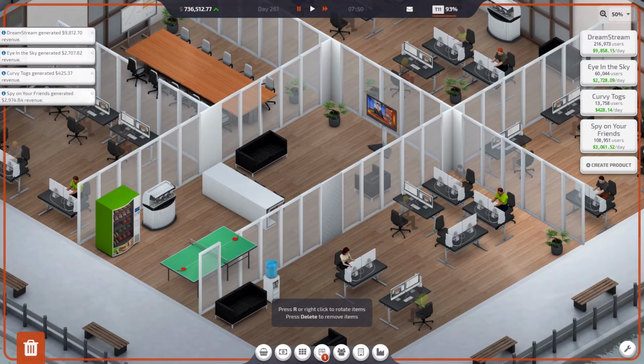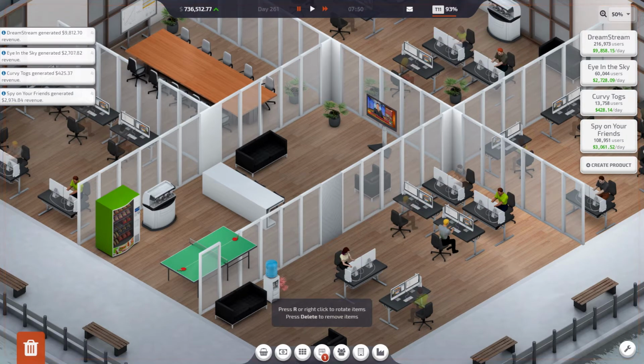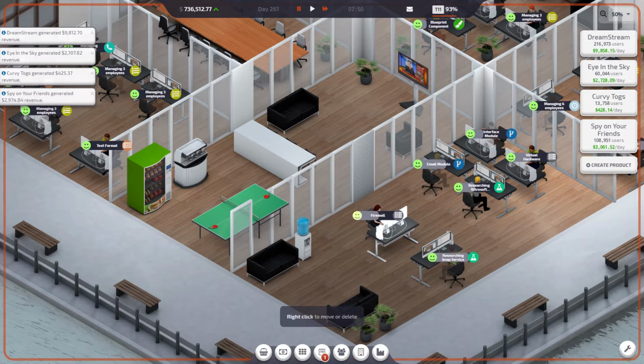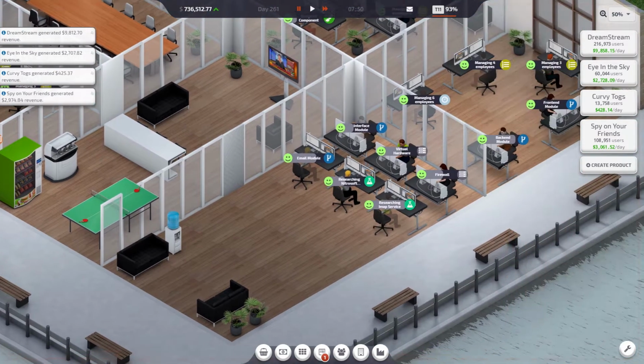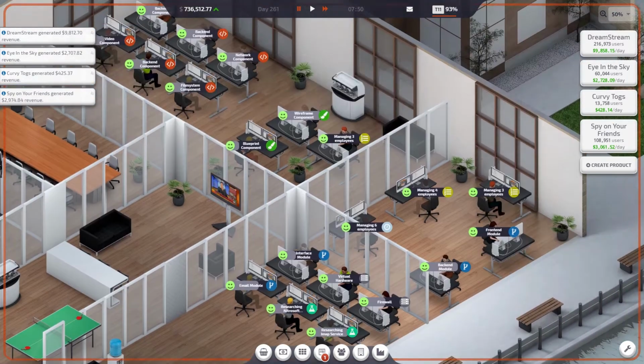Trying to keep as many of the features in the office as I can and not cram them in too tight, and let them feel good about where they work, but they are taking a lot of space up. There, that's better. I could have another six desks in there, you see.